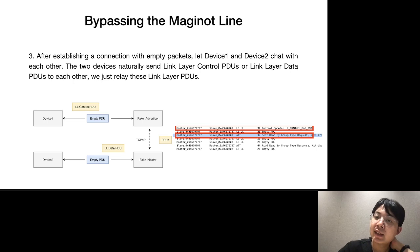sending link layer control PDUs or link layer data PDUs. We are only responsible for relaying these link layer PDUs. This is BLE link layer relay. Through packet capture testing, I found device 1 and device 2 exchanging PDUs, and to my surprise, I discovered the ATT layer data was transmitted normally.